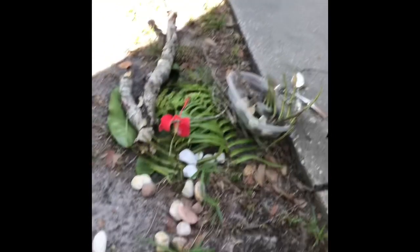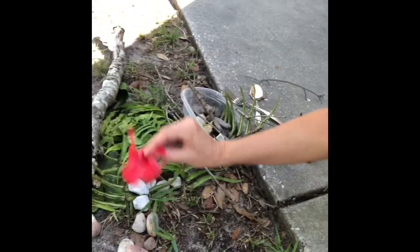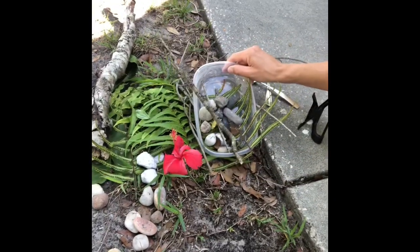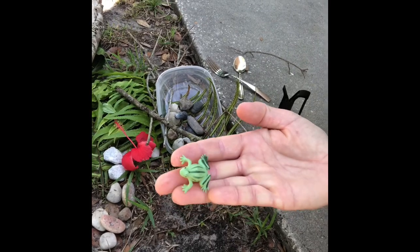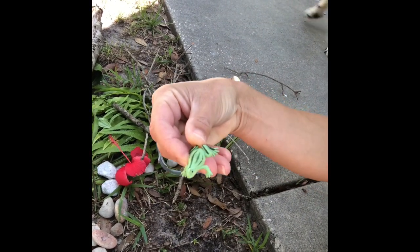So I found the spot that I want to make my animal habitat, and here's all the stuff. I've got all kinds of stuff. I even found a flower. I also got a little froggy because I don't have an animal out here in my habitat, so I'm going to pretend that it's his habitat.